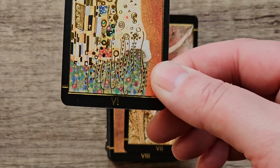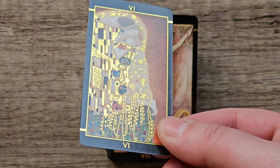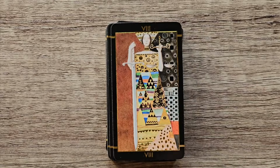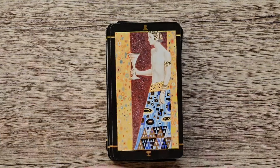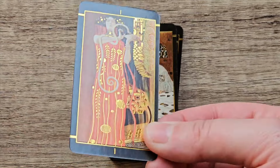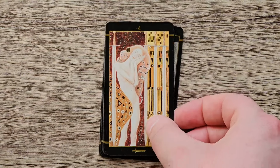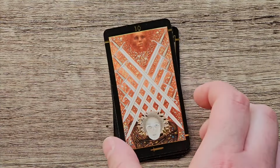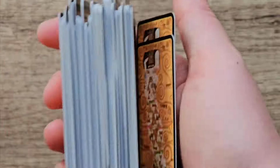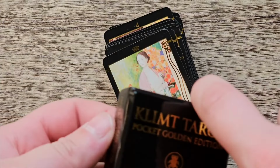One of the iconic pictures you see quite a lot. I just love his mark making and all the spirals and the gold. I just think it's so beautiful. Such a cool little tarot deck. But I do want to get the full size at some point. So if you're into Klimt and his artwork, this might be one to grab because you can own a lot of his art in the palm of your hand. Amazing. So that's the Klimt Tarot.